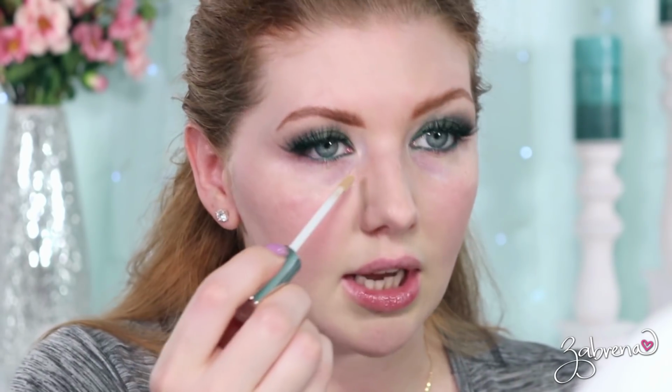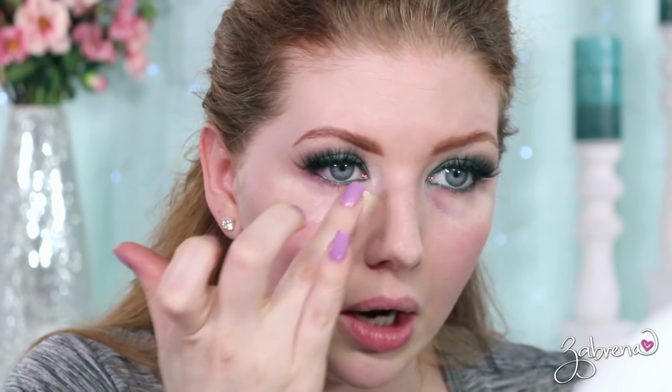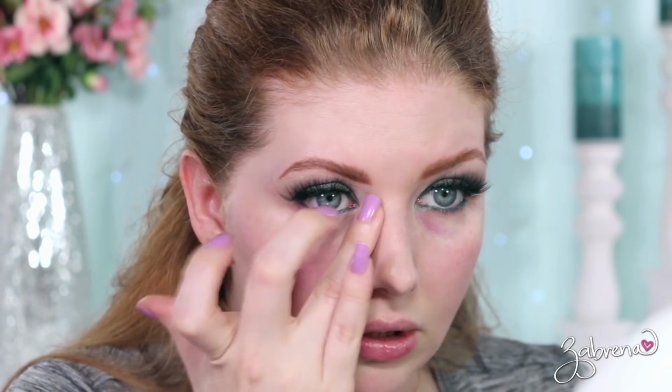The shade that I'm using here is Fair, so I'm going to take a small amount, just apply that first, and then blend it in with my finger. Okay, so it's not as pigmented as I was led to believe, so I'm going to apply just a small amount more and blend that in. Now it does give really beautiful coverage and it blends so nicely too.